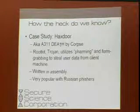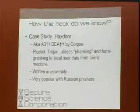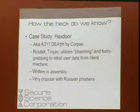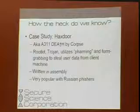So it's actually getting, when you log into a site, it actually gets that before SSL. This is written in assembly, and it's very popular with Russian phishers. We're seeing probably at least 10 to 20 distributions a week nowadays. So it's quite popular, but it's very clandestine in most cases, and we see an average of it getting discovered within 1 to 2 weeks.